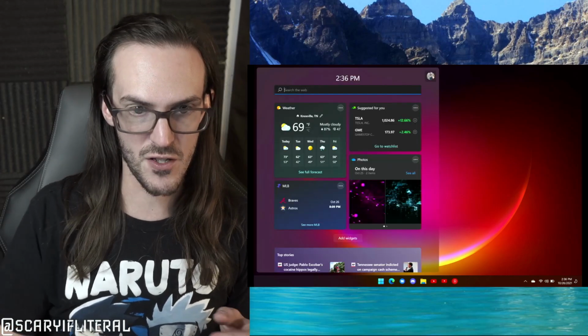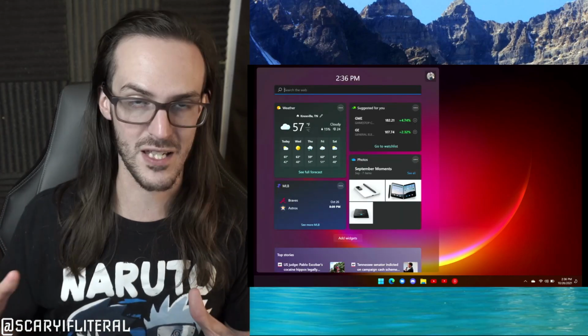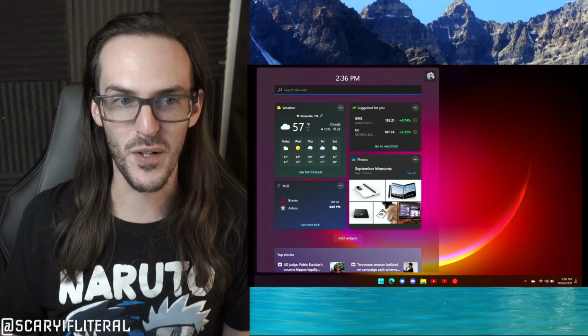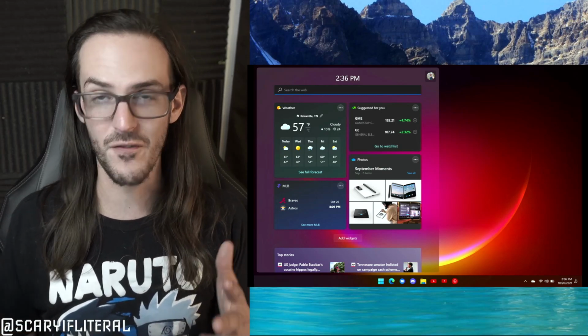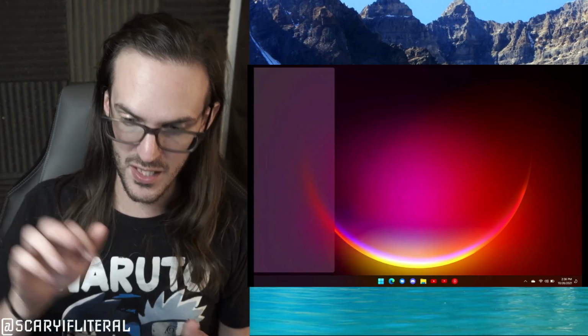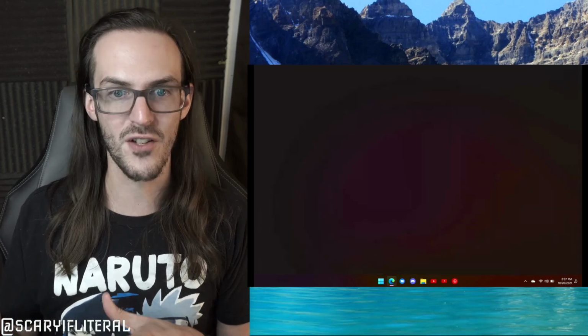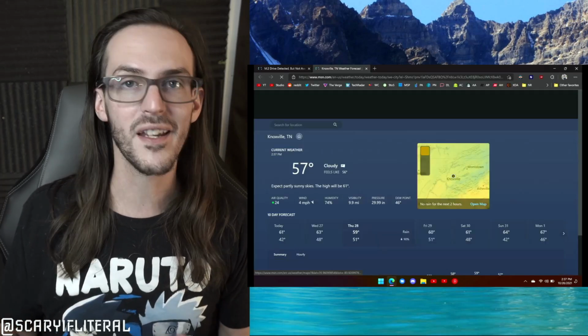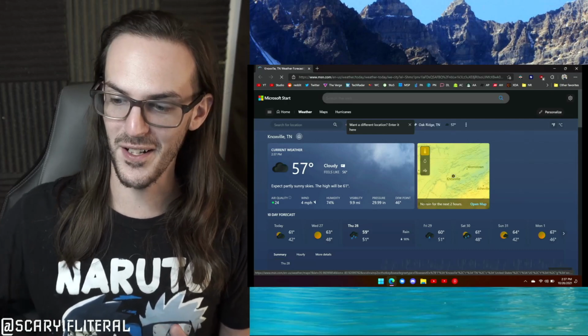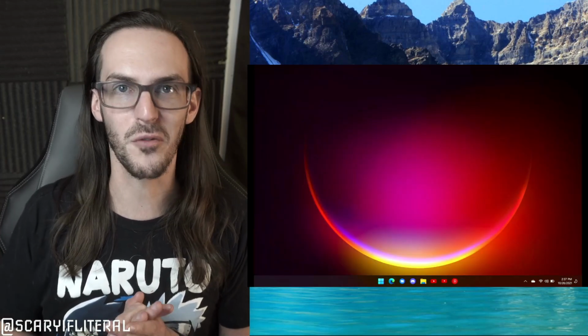On the left side, if you swipe in, you have a widgets panel, which I don't use. There's not enough widgets there that do much for me. And if you don't use Microsoft Edge, here's a big problem, because if you click on any of these things, it will open it in Edge, regardless of what browser you are defaulted to. It is no respecter of browser preference, unfortunately.